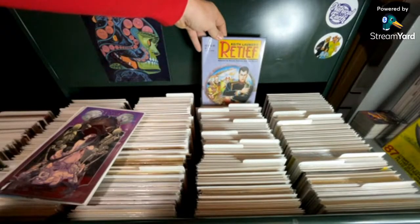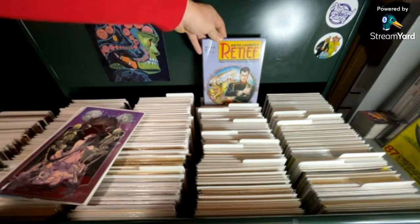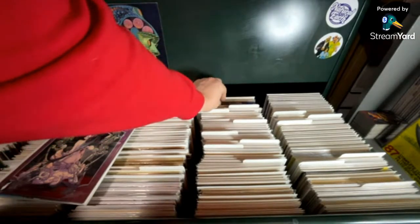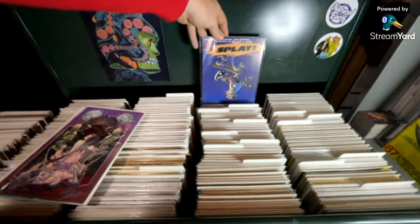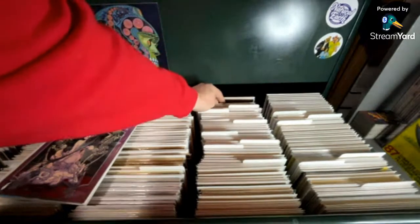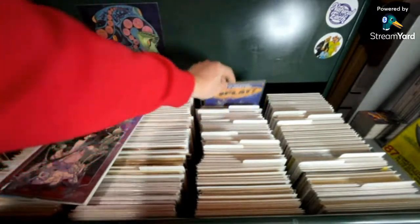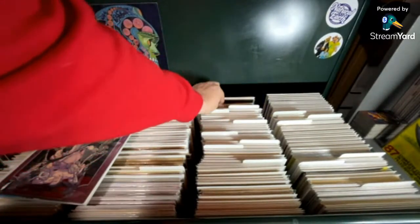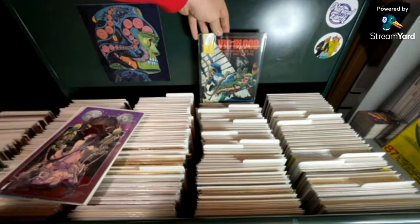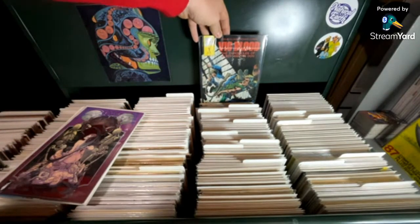Keith Laumer's Retief, Dennis Fujitaki, and Jan Sternad. This is the reason why I picked it up. A series of novels, and then they did a bunch of mini-series from it, but I think that's the only one with that team up. Anthology with Pete Bagge, Hunt Emerson, J.R. Williams, etc. Splat. Splat is also the one where Ted McKeever first appears. Vic and Blood 2-issue miniseries, Harlan Ellison and Richard Corben.